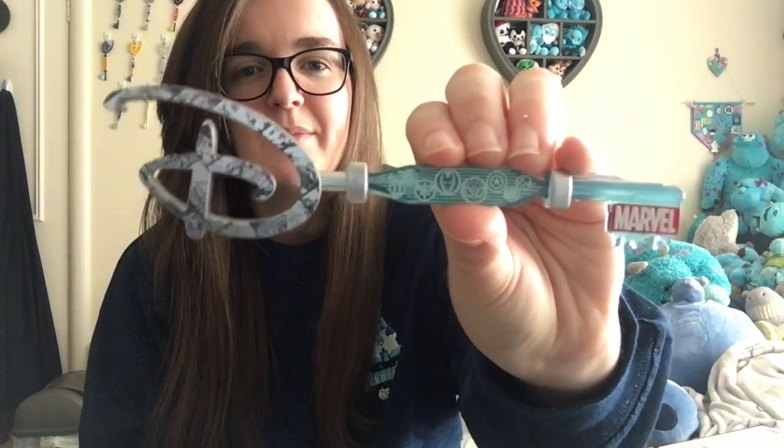Next we're getting out the Marvel key. My dad isn't fussed about keys, thank goodness, or else I would have had to get a second box because Iron Man's on this key. So actually this is probably my second favourite.